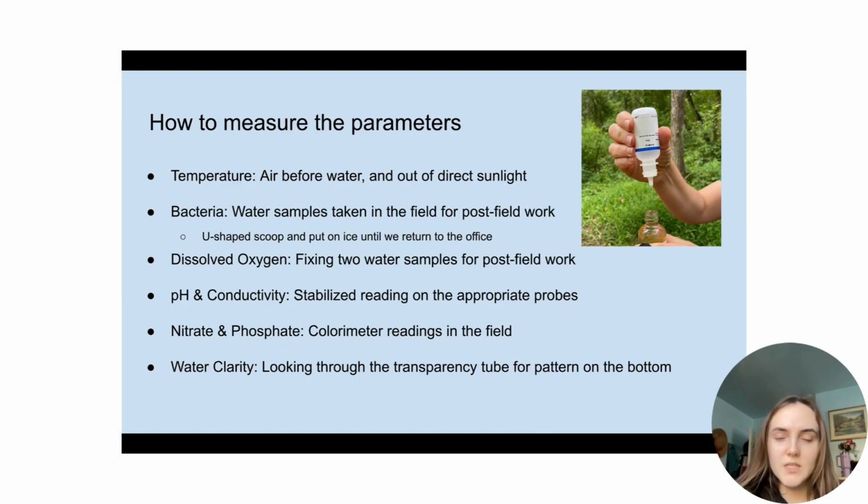Make sure to remove any sunglasses if you're wearing them. You will look down the tube and try to see this black and white pattern on the Secchi disc on the bottom. If you can see the pattern while the tube is completely full, then you record 115 centimeters plus on the data sheet, because if we had a longer tube, it probably would have been even more than 115 centimeters. If you cannot see the pattern, push the bottom of the tube down onto a hard surface to release water until you're able to see the pattern clearly. Read the level of the water and record that on the data sheet.